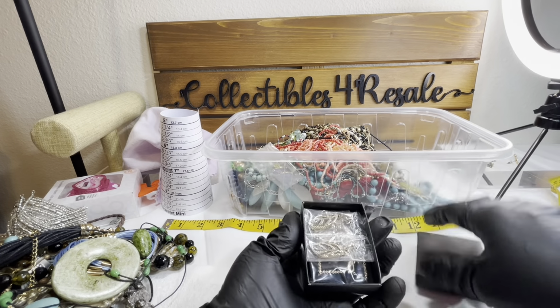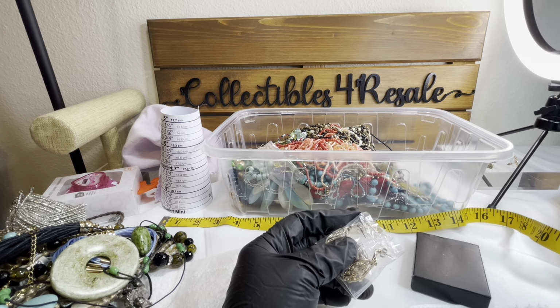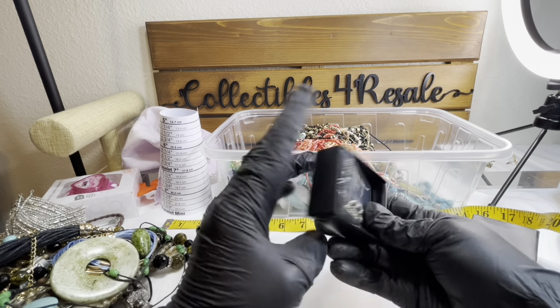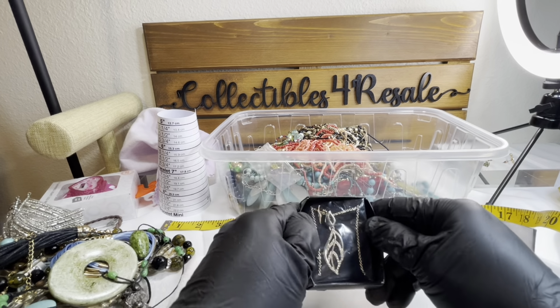Let's see if there's anything in here. What we got? Oh, and I do have my little magnets too. I forgot about that. Just in case we need to check anything. Majority, I'm probably not going to find anything gold or silver, but you never know. Doesn't hurt.